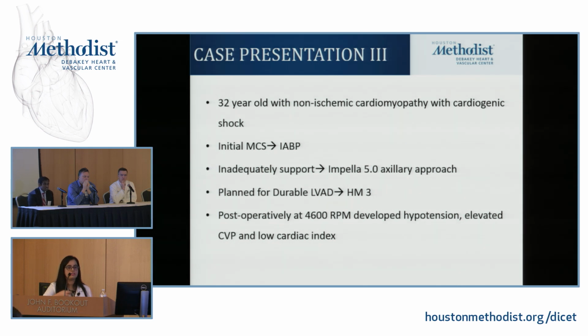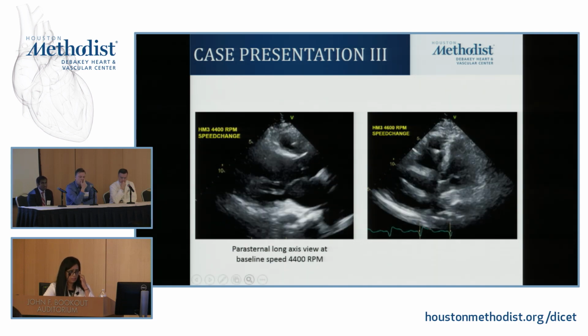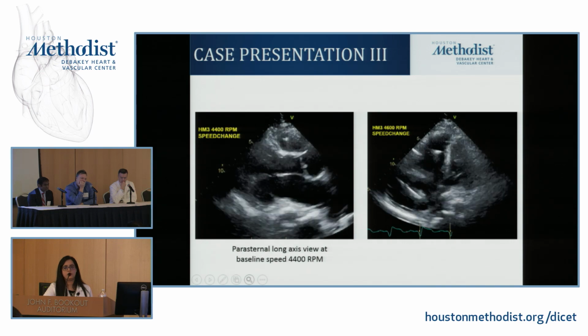Or if it's a suction, if you relieve the suction, the blood pressure gets better. So it's not so much a vasoplegia issue, but actually the RV issue, which is important to recognize, and it's a little counterintuitive when you're managing these patients. So again, my sonographer was at the bedside, and at that time we stabilized the patient with some nitric oxide and reducing the pump speed. But I wanted to see exactly what happens at that 4,600 RPM.